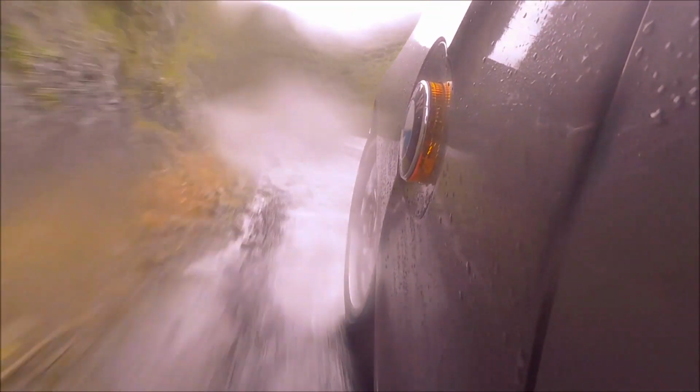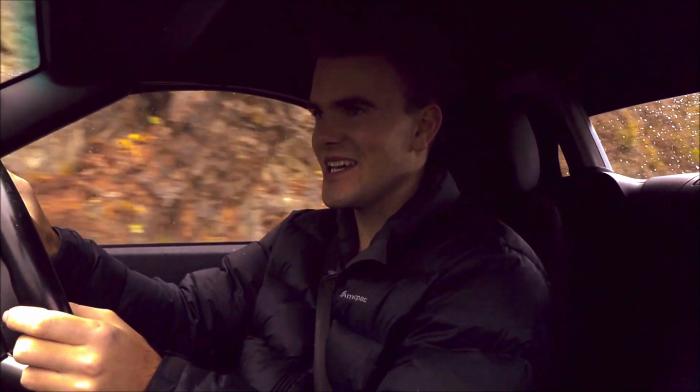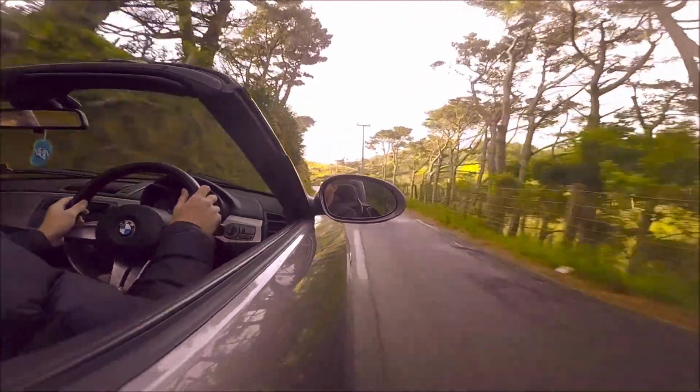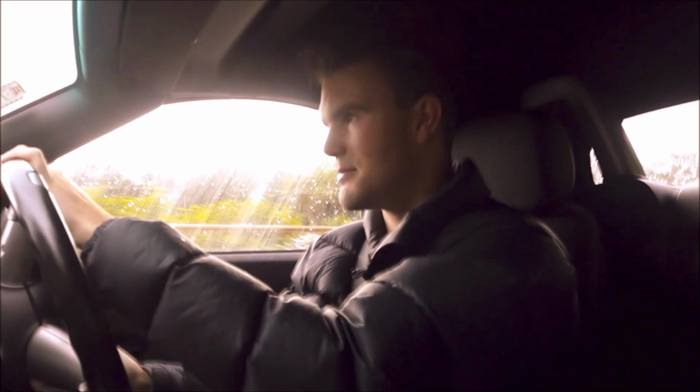The ride comfort, even though I said this was pitched as a comfortable tourer, if I'm honest, the ride comfort is not especially brilliant. You can probably tell by the camera shaking around an awful lot that this is quite a firm ride. The next thing I'll talk about is the steering. I jumped in a 320i that we had traded in at work, and if I'm honest, I was really disappointed.